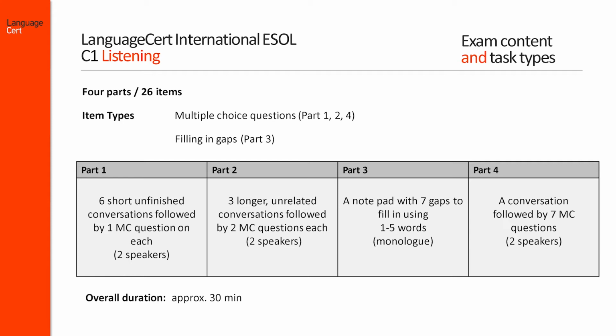In Part 2, there is a task with 3 longer, unrelated conversations, which asks candidates to identify a specific aspect each time. They answer 2 multiple-choice questions on each.